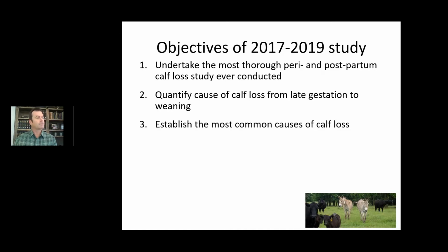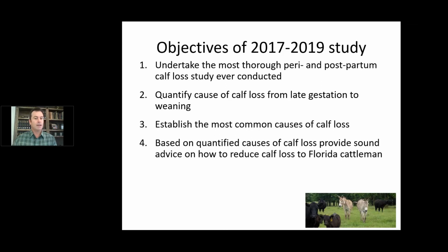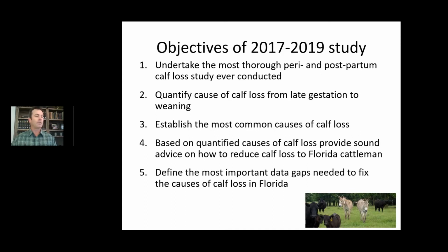We're going to establish the most common causes of calf loss in Florida, and based on what we find out, we want to provide sound advice on how to reduce calf loss to Florida cattlemen. That's priority one. The second priority, if we don't know it, is we want to define those data gaps and try to provide information or direction on what's needed to fix those calf loss problems.